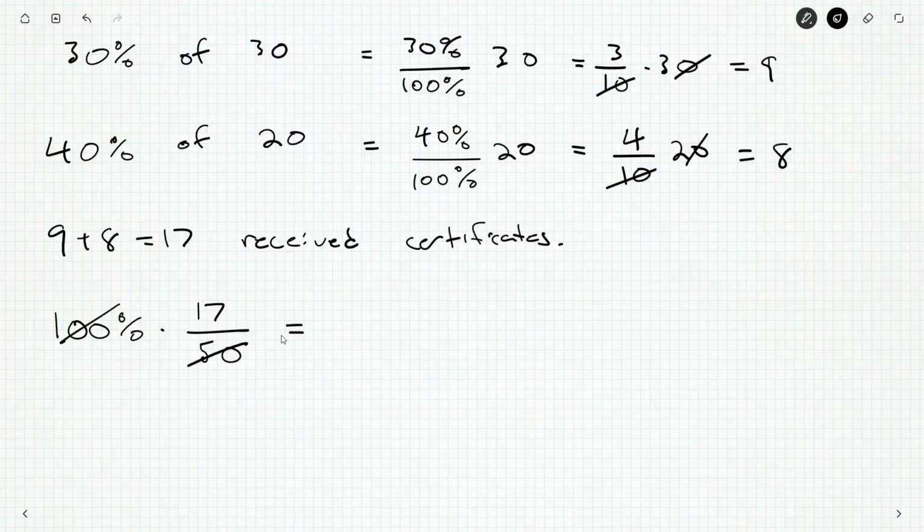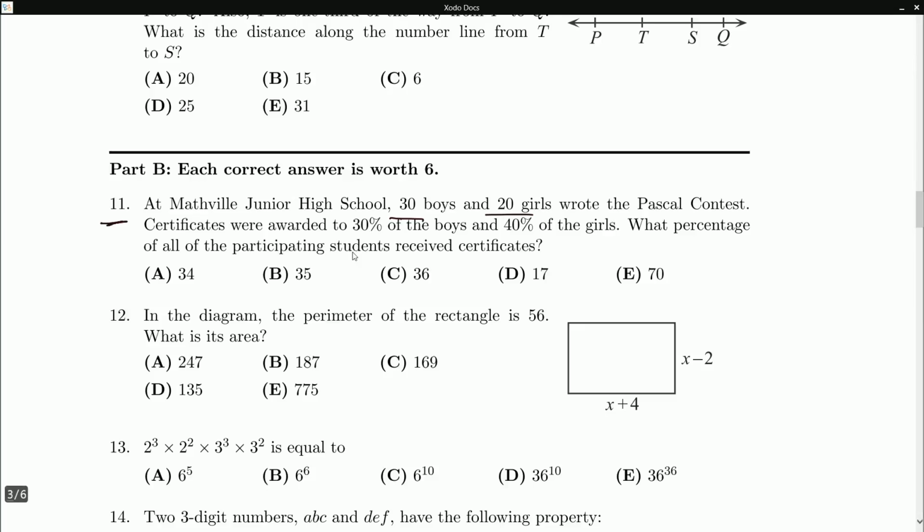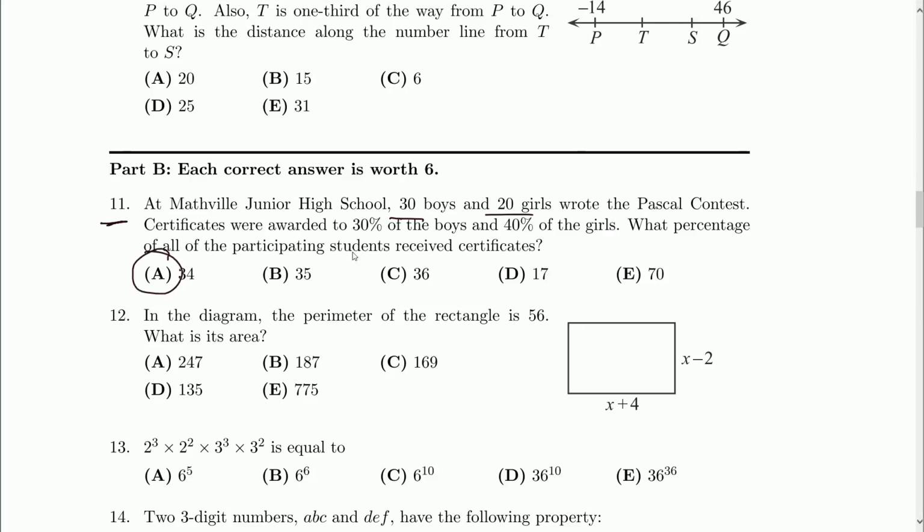The 50 and the 100 divide by 2. Percent stays around. Treat it sort of like units. 2 times 17, 34. So 34% of the people received certificates. Incidentally, that means that 66% didn't receive certificates, and we can use that in another question or something. But there we go. The answer is going to be A.